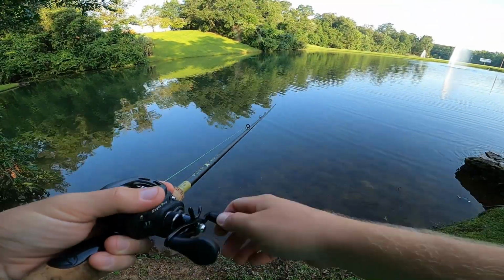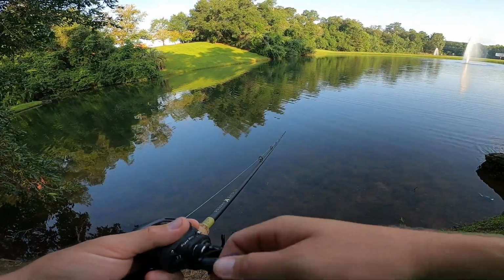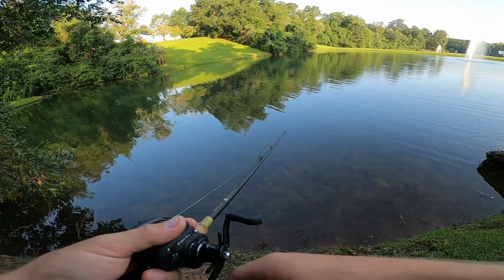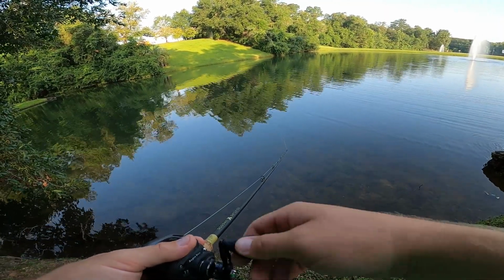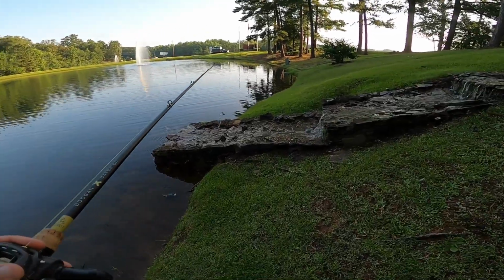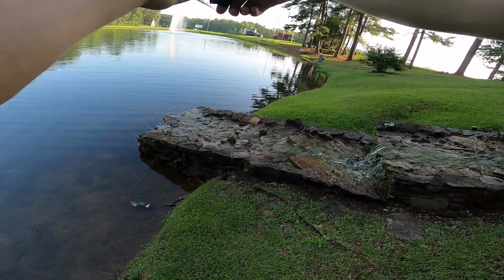That's a way to get your heart going right there, boys. First thing in the morning. We didn't get our hands on him, but that's okay. It was still pretty cool. I got to watch him see it, turn away from it, chase it, turn away from it one more time, and then hit it right at the end before it got out of the water. I definitely need to be paralleling this bank a little bit then, if these bass are just chilling in shallow water.